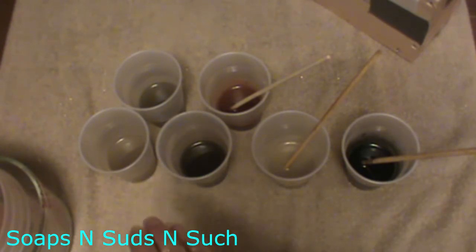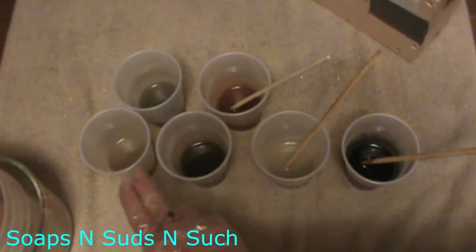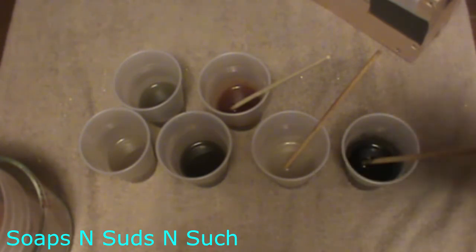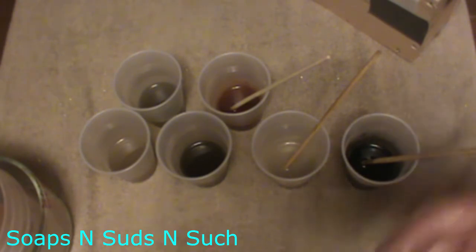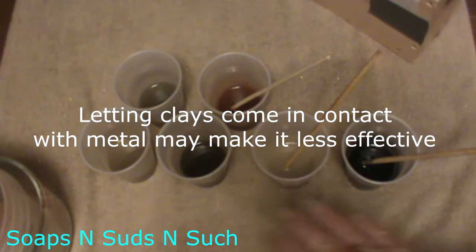When I use kaolin clay in most of my soaps, the main reason is not for the actual beneficial reason. If it is for the beneficial reason, then I will not put it in when I stick blend. When you see me use metal, my stick blender's metal, and I put my kaolin clay in there, that's to hold my scent. It helps to hold the scent of a fragrance or an essential oil. Now, whenever I'm using it for its beneficial ability, I won't use metal on it. I won't use metal on any of these when using them for their ability.